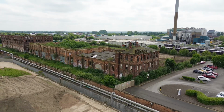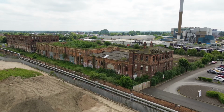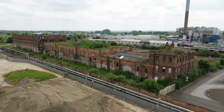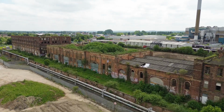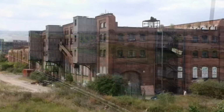The warehouse was granted Grade 2 listed status towards the latter part of the 20th century. Subsequently, the building was sold by Nottingham City Council into private hands in the 1990s. Under the agreement, it would be restored. However, in 1998, after a series of arson attacks, a major fire destroyed the building even further.